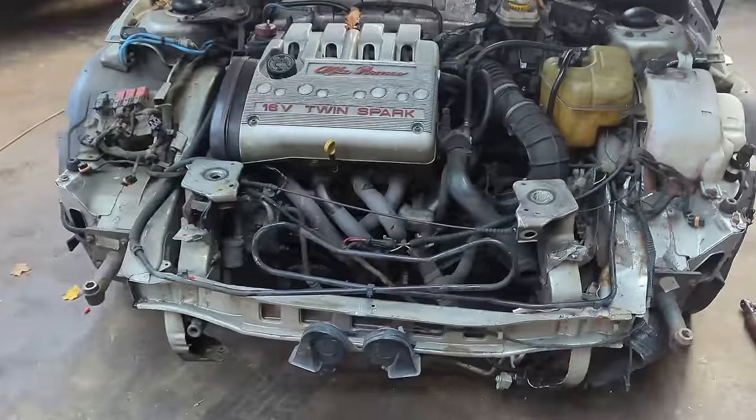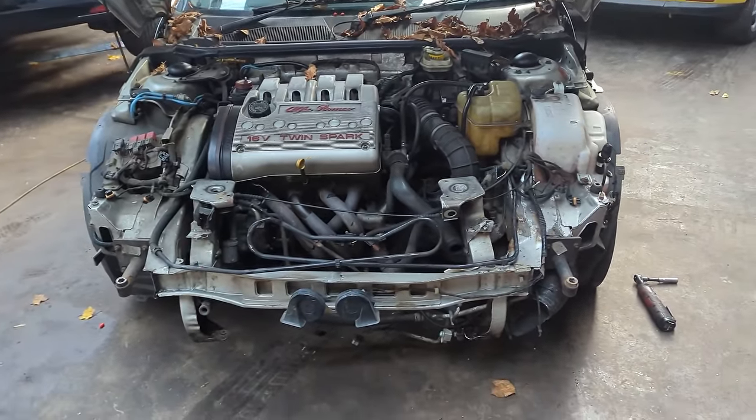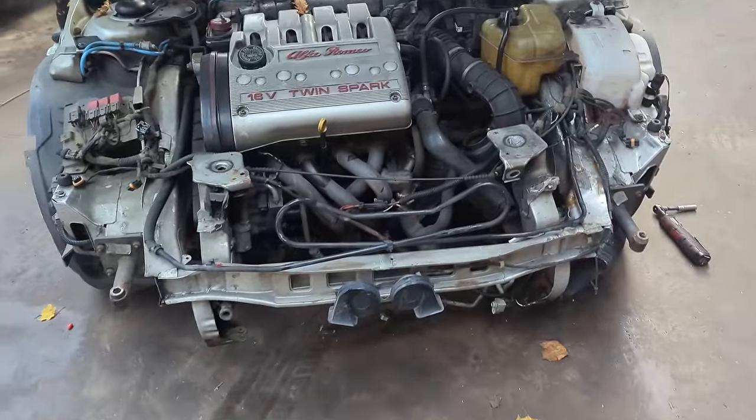Because believe it or not, I've never actually had to repair the front end of a GTV that's this bad before. So I've never actually had to remove that whole front panel complete. So it's going to be a nice little challenge for me on a Monday morning. It's going to be a lot of drilling, a lot of messing around. So it's probably going to be a nice little montage for you now until we can get that darn thing off.